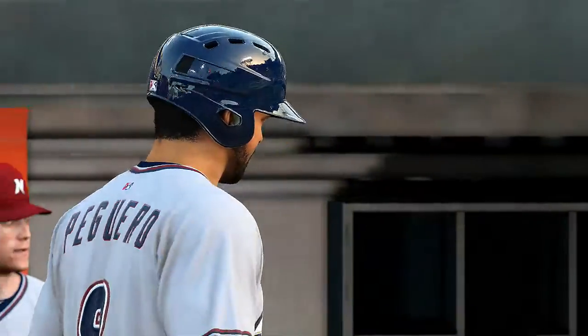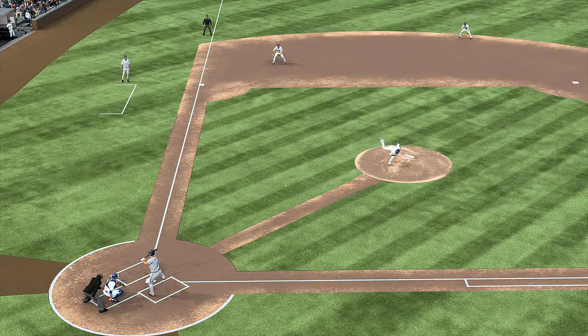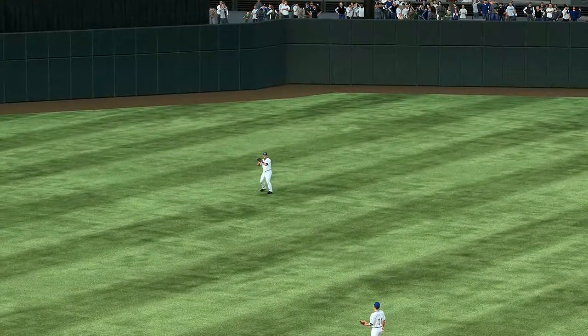And this is what folks mean when they talk about time in the fastball. He looks at the first pitch just to get a feel for the speed, the movement, and then when it comes again, now he knows how to handle it.